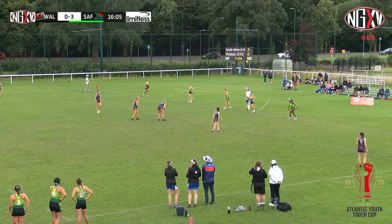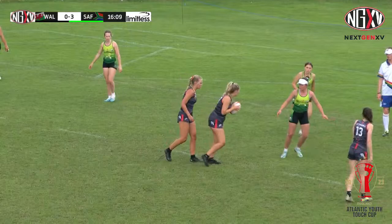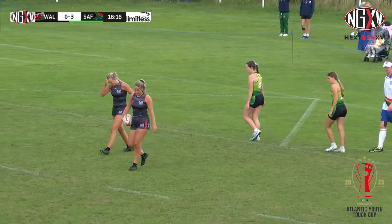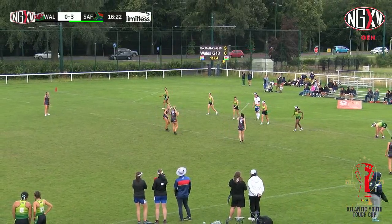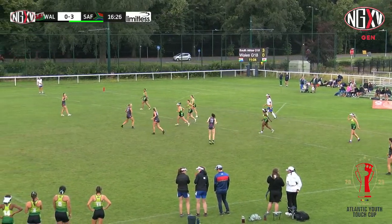Offside call. Wales get a repeat set of 6, and it's these sets you really need to make the most of. Crucial moments for Wales. 3.5 minutes left in the half. Could really do with a score.